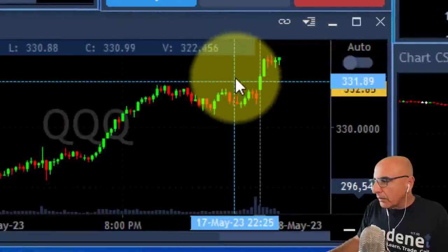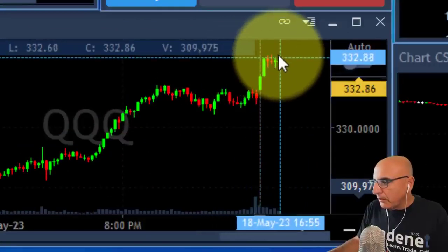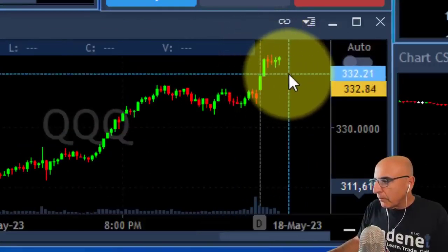Nasdaq is holding near the highs, and it looks like the Nasdaq is about to move to a new high. We have got a beautiful bull flag formation in the Nasdaq.